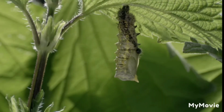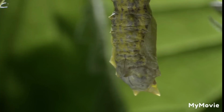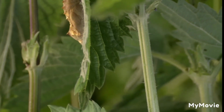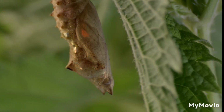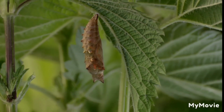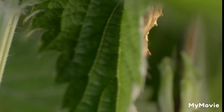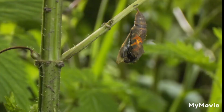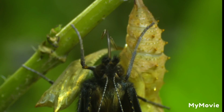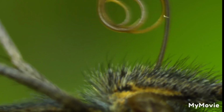A small tortoiseshell caterpillar is also disappearing into its cocoon. Within a few hours, its case has hardened and turned into an exquisite sculpture with a metallic golden sheen. Barely 2 weeks later, the pupal case splits open, releasing the perfectly formed adult butterfly. The insect's body still needs to harden in the air, and the feeding tube, which is split in two, must be zipped together.